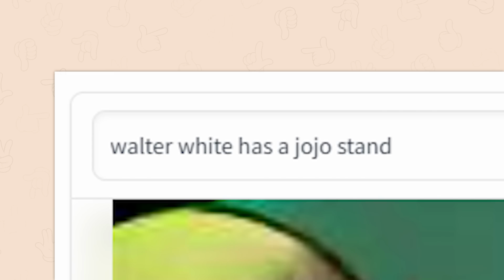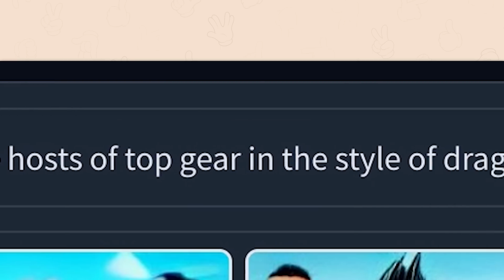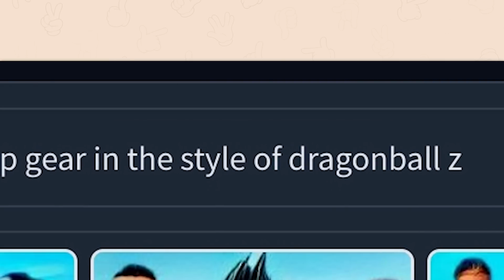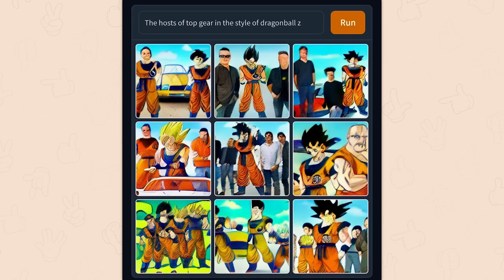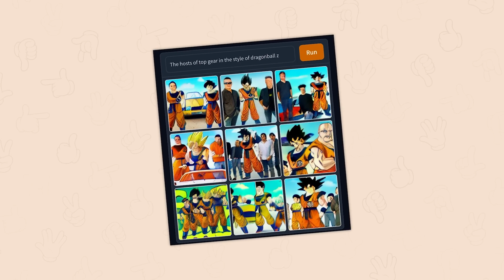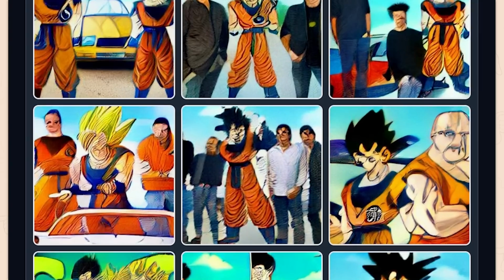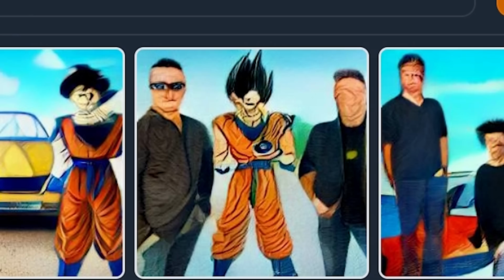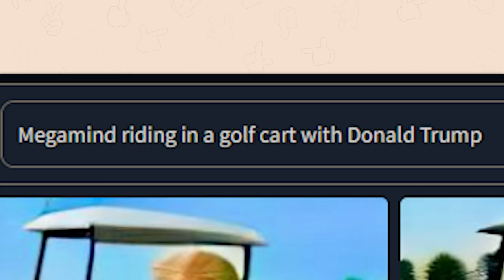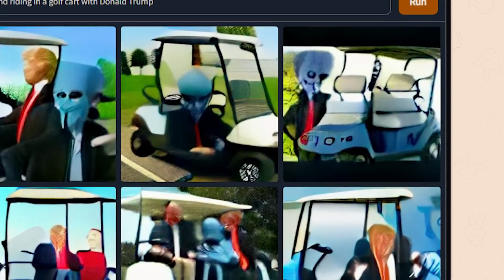Walter White has a JoJo stand. Yes, he does. The power to wear hats, but is constantly eating a sour lemon. The hosts of Top Gear in the style of Dragon Ball Z. You know, at some point, AI's gonna realize it's being trolled. And I genuinely feel we are training AIs to become as pent-up and frustrated as the quiet kid at school. But hey, at least the AI for once has made the faces look actually accurate to what they're trying to portray. You know, a bunch of fat Megamind riding in a golf cart with a fat butthole. I like to think there's an actual storyline to this one. One day, Megamind went to play golf.